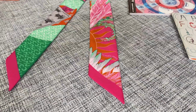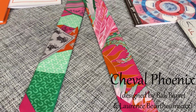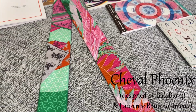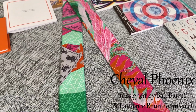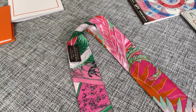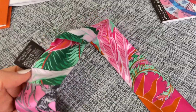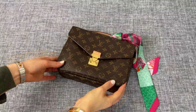Moving right along to the next Hermès Twilly. I think this is called Cheval Phoenix, so like horse of Phoenix, Phoenix horse, whatever. And I just fell in love with the color combination. I think green and pink go surprisingly well together, and that's also what I love about Twilly so much. You can really go all out and experiment with colors without breaking the bank.